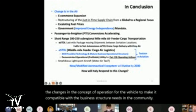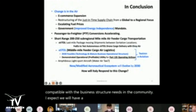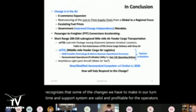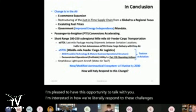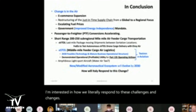I expect we will have a new modified aerospace ecosystem, which recognizes that some of the changes we have to make in our current system are valid and profitable for the operators. I'm pleased to have this opportunity to talk with you. I'm interested in how we will respond to these challenges and changes. Thank you for your attention.